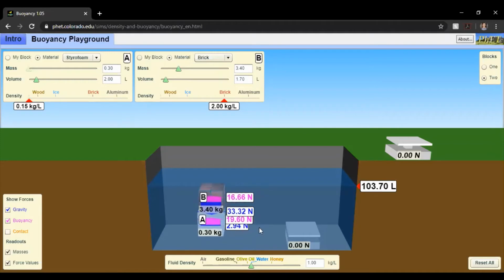So I can move them up. They won't move once I let go. I can move them down. And oops, there we go. They'll kind of stay put once I let them go. Awesome. So that's the answer to number 4.